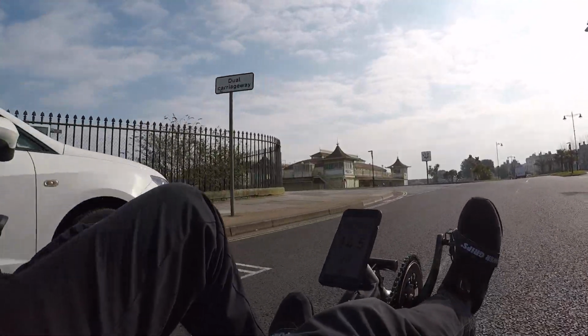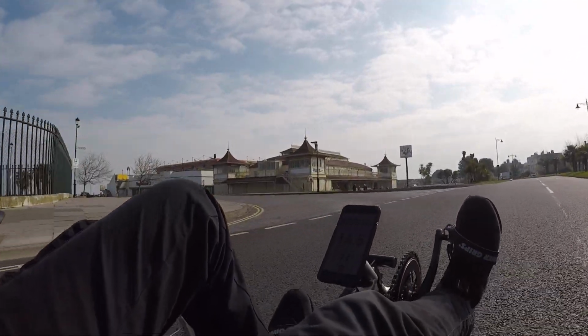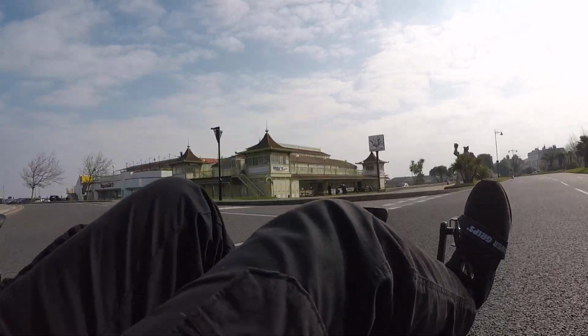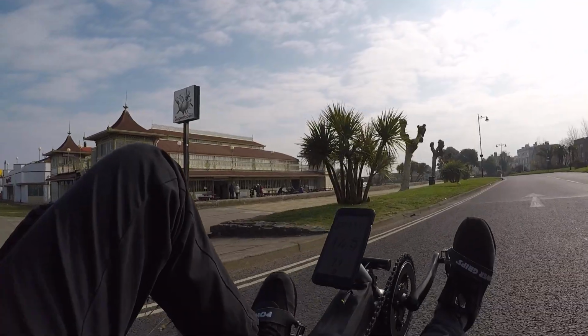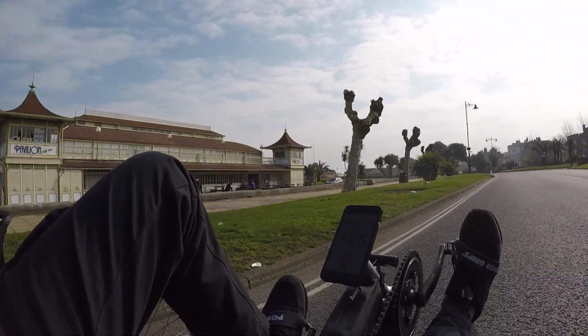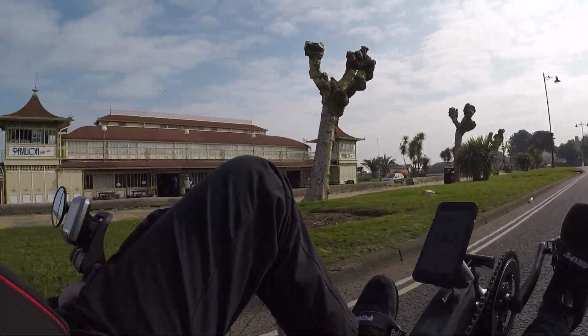Here's one of those kind of old seafront buildings that you often see in places like that. Look, the old pavilion, which is now a bowling alley. That could do with a lick of paint, I think, but it's kind of cool.